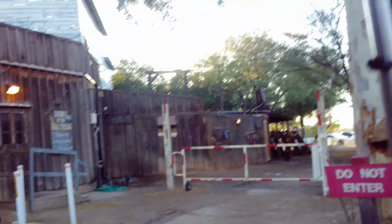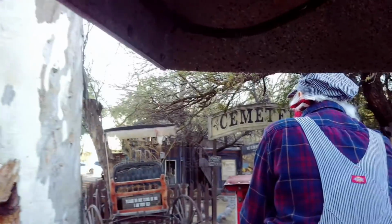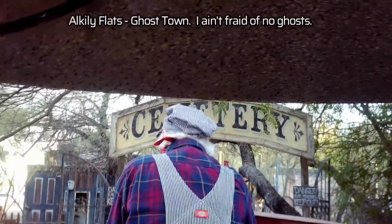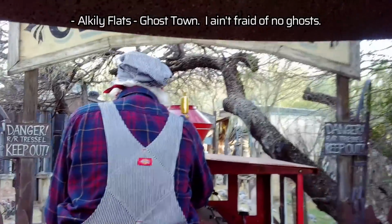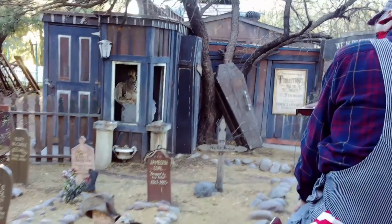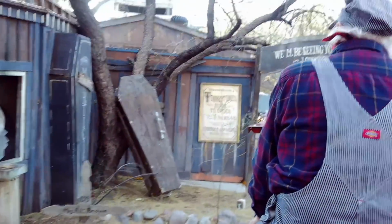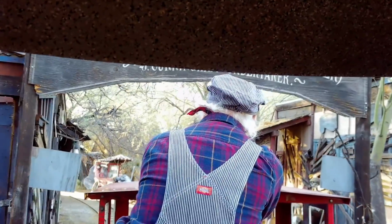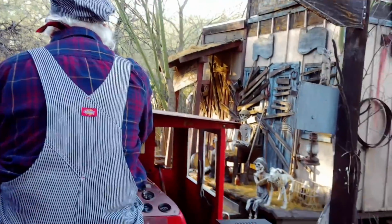Oh, up next here, folks, looks like we're going to be passing through the old abandoned town. This area is Ghost Town. Current population is 0, if you don't count the folks here in the cemetery, that is. Yeah, a lot of people used to live here in Alkali Flat, but now they just lie flat.